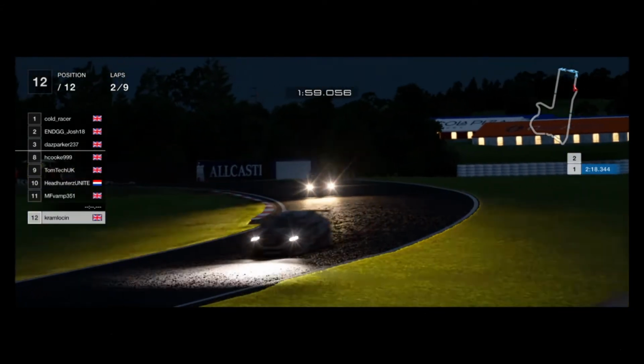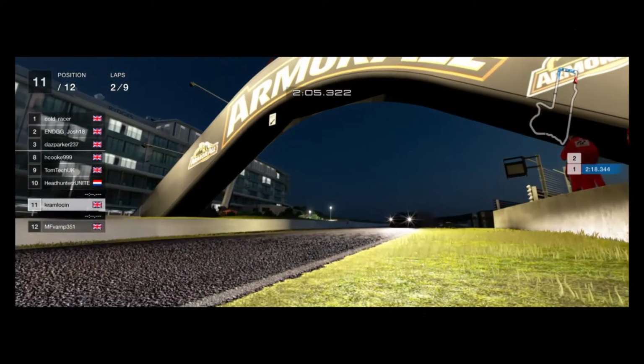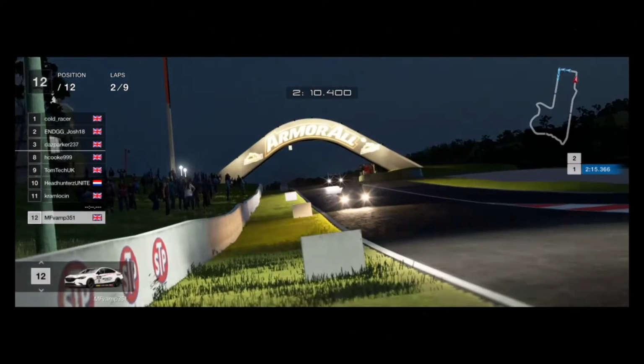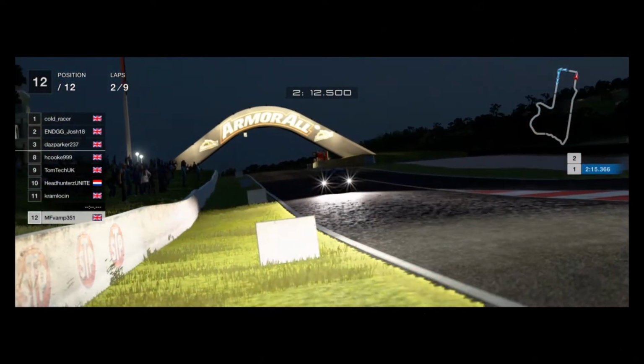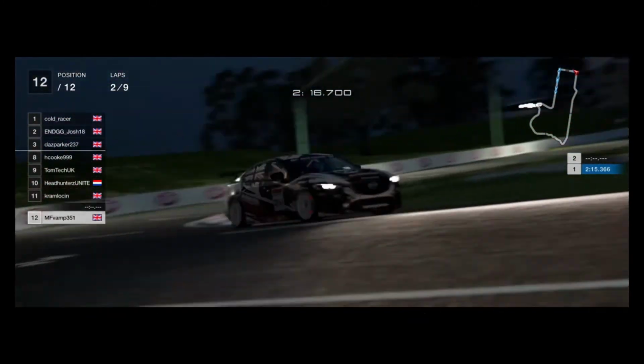I don't know whether that's Mark and anyone else. Oh, that's Joe. Joe's slowing down. So was Joe involved? That'll be interesting to look at. Let's have a look at the replay and find out what happened there between potentially Joe and Mark when Mark went off.